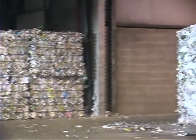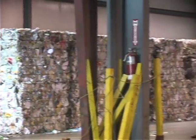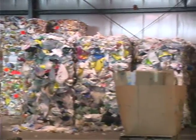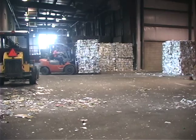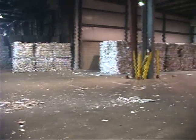Now let's talk about glass again for a bit. Now that you've seen how recyclables are baled, you can understand why we wouldn't put glass through the baler. Instead, when it's ready to be sold, it is loaded by the Wrangler truck into the back of an open-top dump truck. Now the recyclables are ready for market. They will be sold to a company that will turn them into something new.